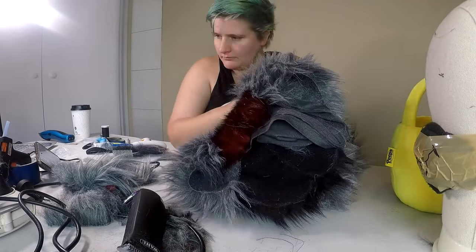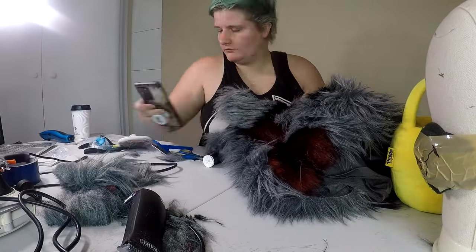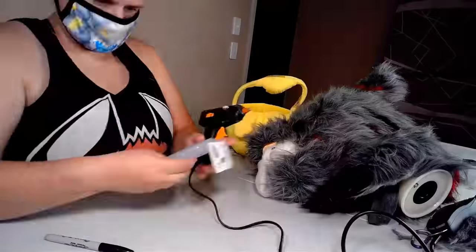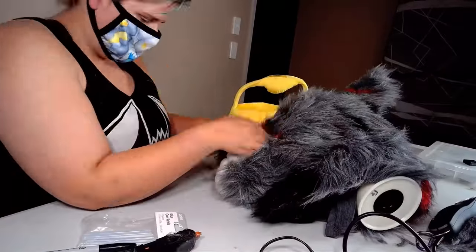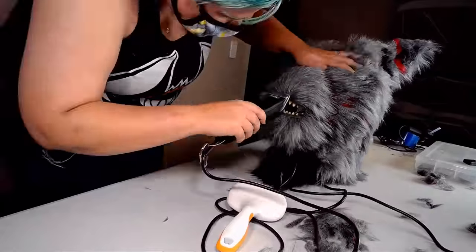I don't know, maybe I'd just been subconsciously stalling because I didn't want to get to the gluing part. But I did it little by little, glued where I thought it should be secure, glued all around the edges of the mouth so the fur would stay just before the teeth. And once I was happy with it, I started shaving down the face.